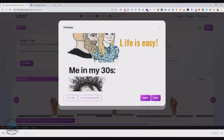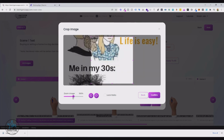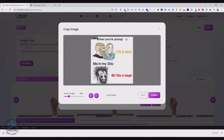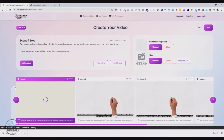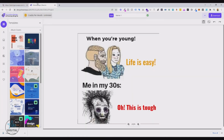As you could see, the image seems to be a bit not in the proper dimension, so you can crop it, edit it, and make a lot more changes to it. If you want to zoom out the image, you can just do it. Now this looks perfect, right? Just click on confirm and the image would be automatically added here. This is how you import an image or logo, right?